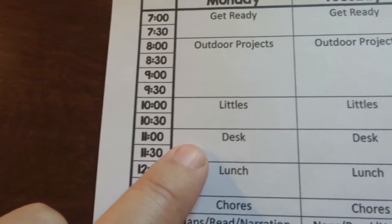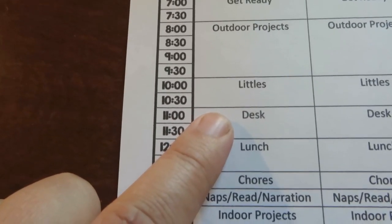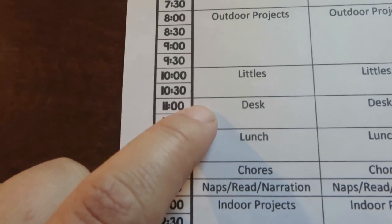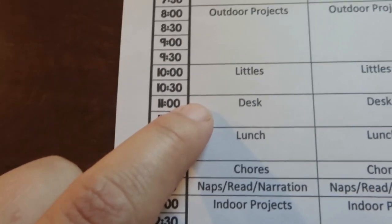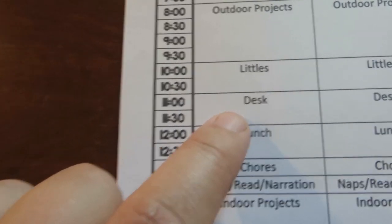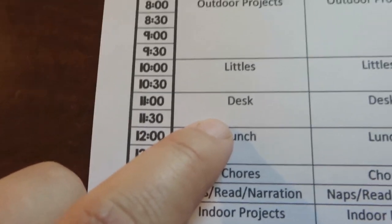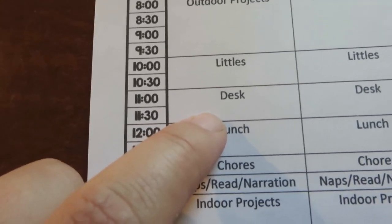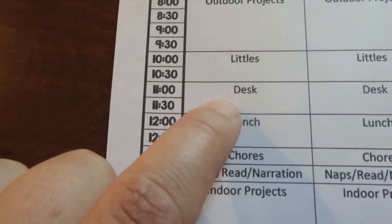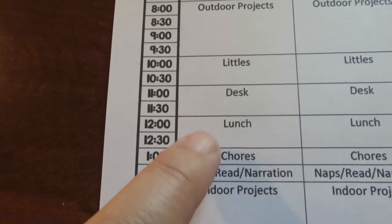Then I scheduled an hour to work at my desk so I can work on any paperwork or school stuff that I want to do. I have a list of projects that I want to get done, like cleaning up the file cabinet, all my files, and my laptop really needs some attention as far as all the pictures and documents I have on there. I need to get those organized. So this is what I set aside time to do that, or for working on videos also.